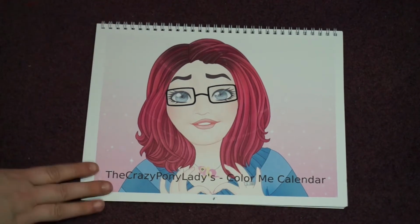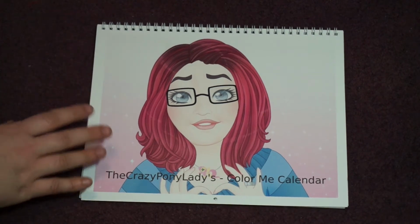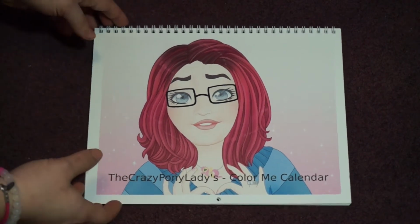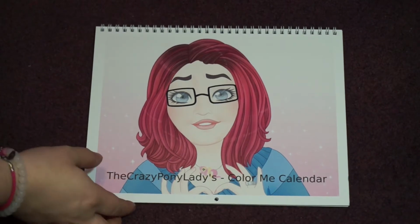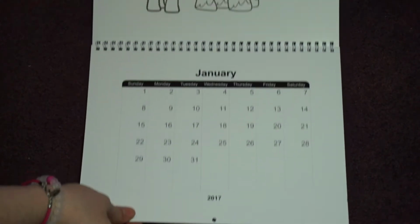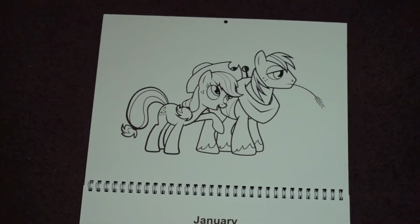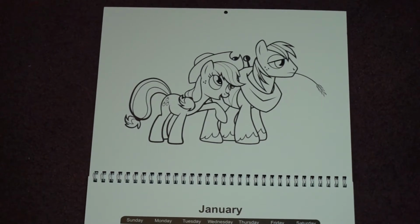So I just got this in the mail because I ordered it on Walmart.com. I created my own, so this is all looking for colored pictures all by myself, and we're gonna go ahead and color the month of January. So this is our month of January, and this is the page we're going to color. So let's go ahead and we're just gonna start coloring. Yay!